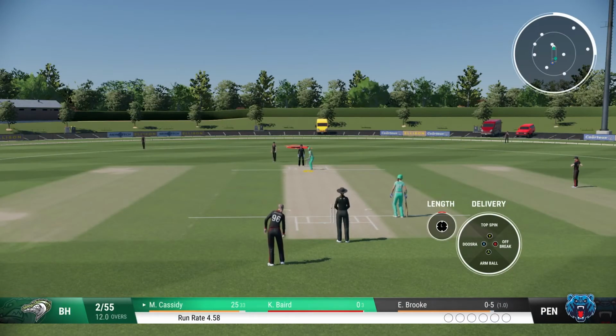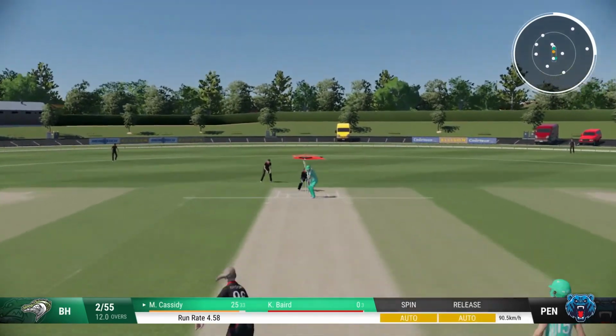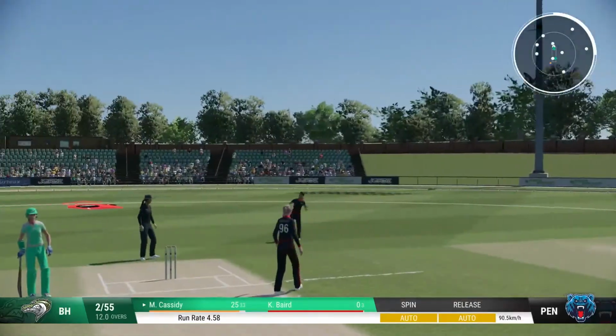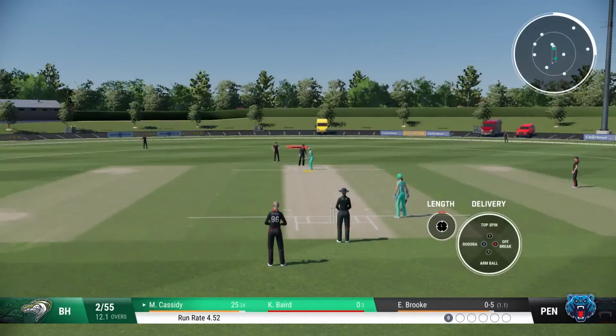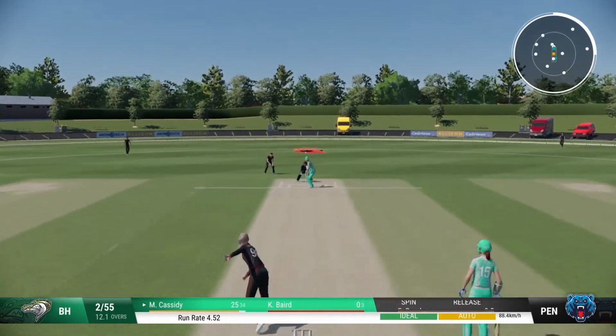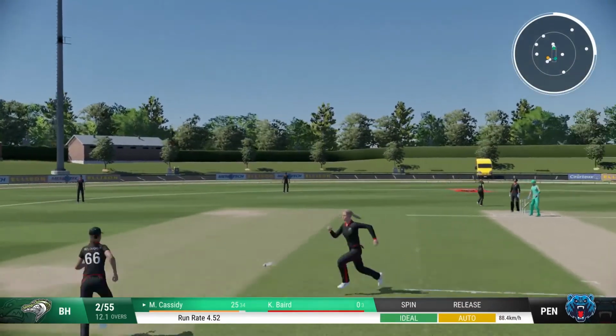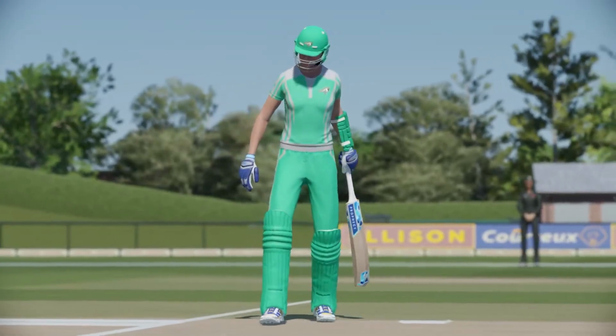Two for 55 now after 12 overs. Cassidy's still there on strike on 25, with Baird new to the crease at the other end, yet to score. A slip in play now for Cassidy, and a shortish mid-wicket. Can't get that outside the ring field. Not all the way on the circle, the mid-wicket. Didn't hit that well, very late playing that shot.